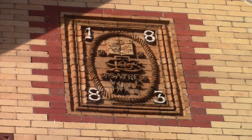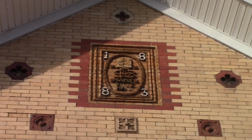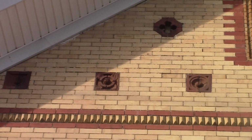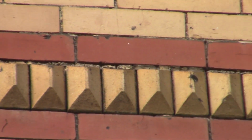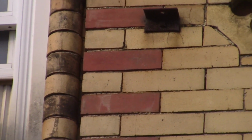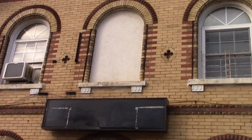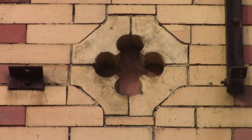This decorative panel is further surrounded by small terracotta plaques cast with quatrefoil and other geometric ornaments. Then, below this composition is a string course of vertically set polygon-shaped bricks, and all the openings are framed with bricks of contrasting color to produce an effect almost like coining. Between and beneath the windows are diamond-shaped terracotta plaques.